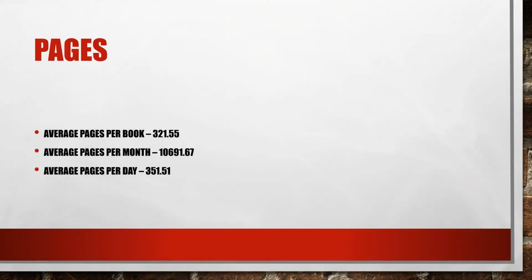So average pages per book is 321.55. Average pages per month is 10,691.67. Average pages per day is 351.51.